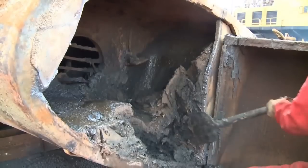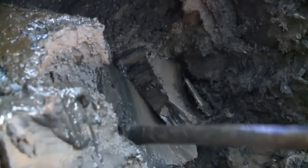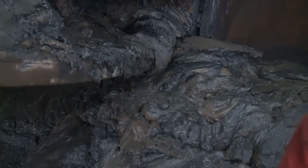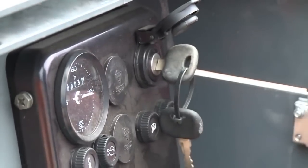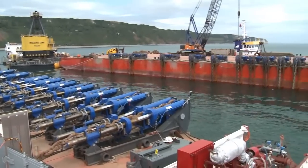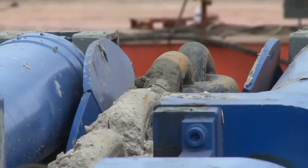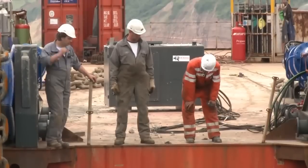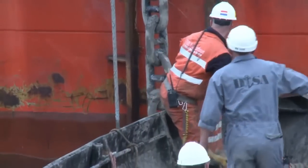Then, they can see the sinister enemy that has snapped their chains. The salvors need high-pressure sprayers, chisels, and even their hands to remove the sticky mass. The new, stronger chains have arrived, and the engines can again be started. Slowly, the chains take up the load. But suddenly, there is a loud bang. Despite a load of only 140 tons, comfortably within the certified limits, one of the new chains snaps.